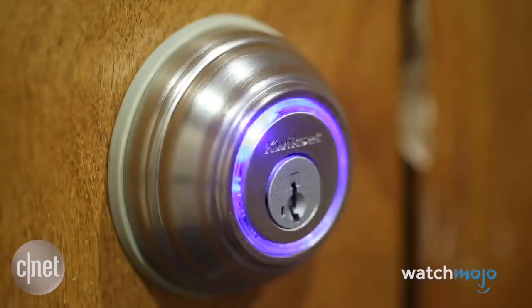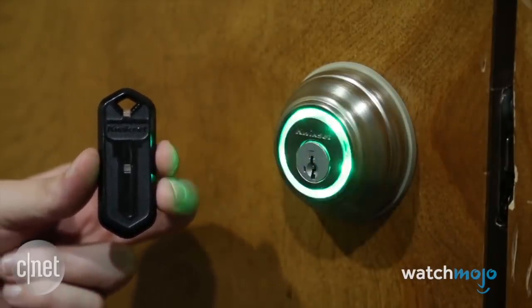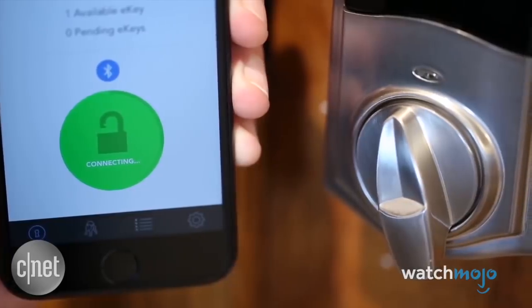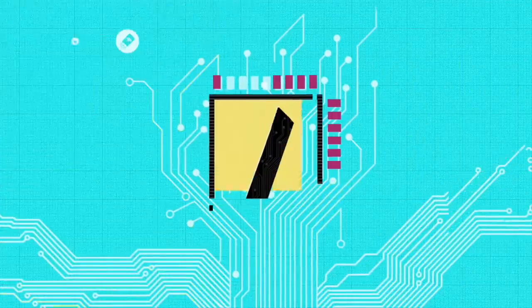This Bluetooth-enabled deadbolt also includes support for a traditional or mechanical key, along with a wireless fob to keep on your keychain or sewn into a kid's backpack. As a bonus, you can email an electronic key, or e-key for short, to family, friends, housekeepers, and guests so they can use their smartphone as a key as well, even temporarily. Kivo also works with many other smart home products and personal assistants.